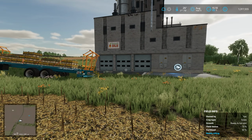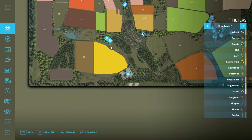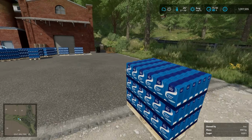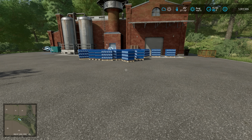We've passed about 4 months since the previous episode, but I've also just sold many pallets. I don't know how many it was exactly, but many pallets from the sugar mill. You can see we've got quite a few here. But a whole trailer had just gone as well. That's why we have £1.3 million. So we're going to have to bring the trailer back over here.